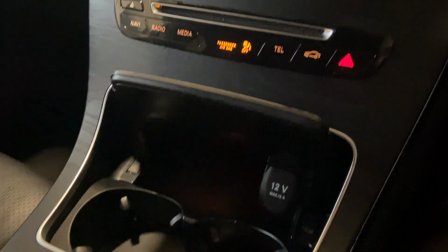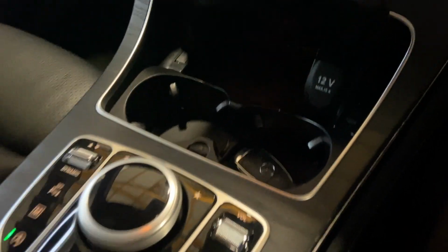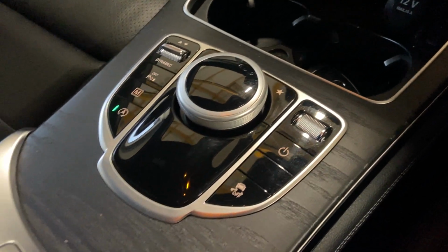Just gonna go down the center console. And you do get some charging ports within the center console there, if the camera's just picking it up. We'll just show you the passenger seat just to finish off.